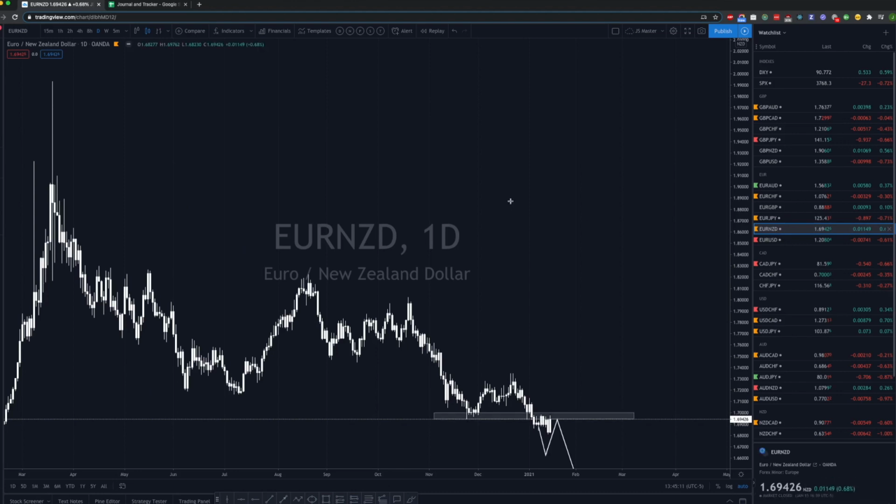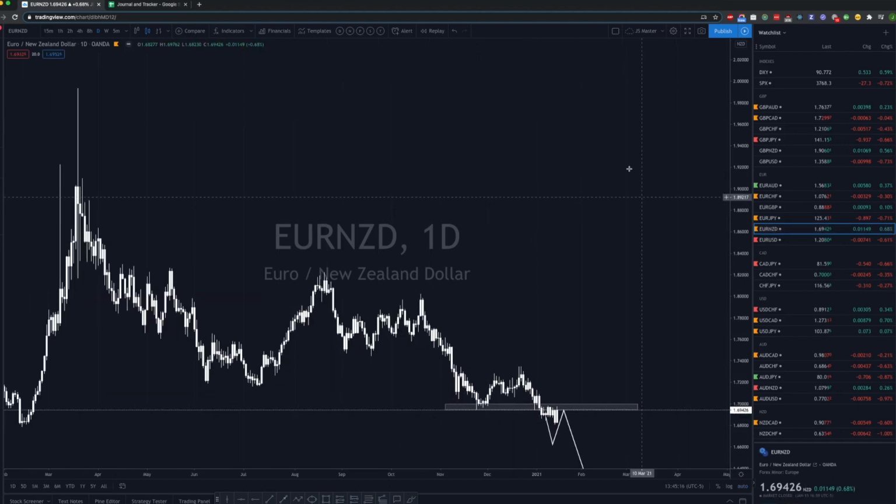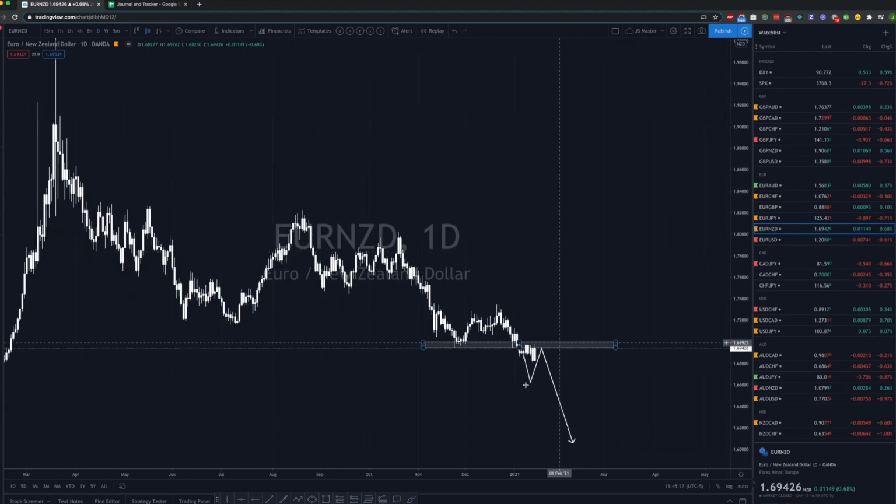EURNZD. Nothing set up on this. It seemed to just consolidate for most of the week. I did my analysis back here, five days ago, and it's been consolidating pretty much all week.